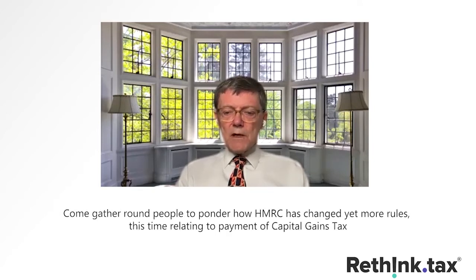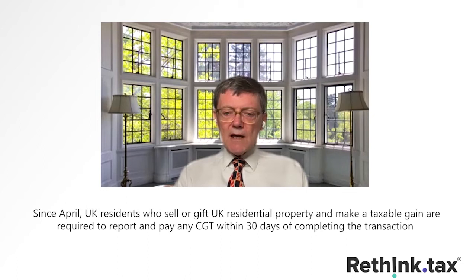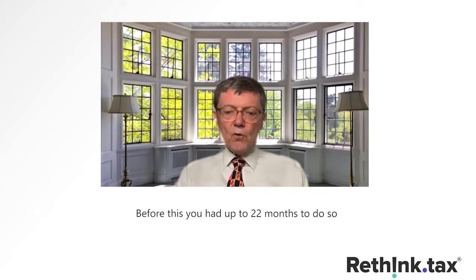Come, gather round people, to ponder how HMRC has changed yet more rules, this time relating to payment of capital gains tax. They may have forgotten to tell taxpayers, who risk large penalties for not complying. Since April, UK residents who sell or gift UK residential property and make a taxable gain are required to report and pay any CGT within 30 days of completing the transaction. And before this, you had up to 22 months to do so.